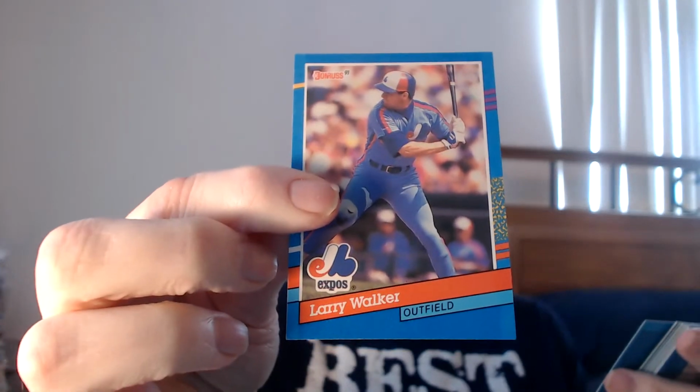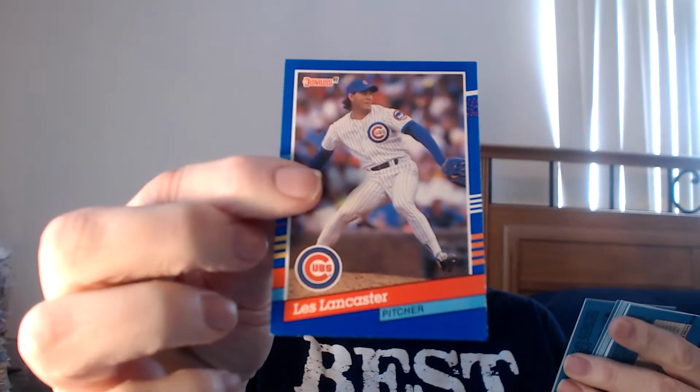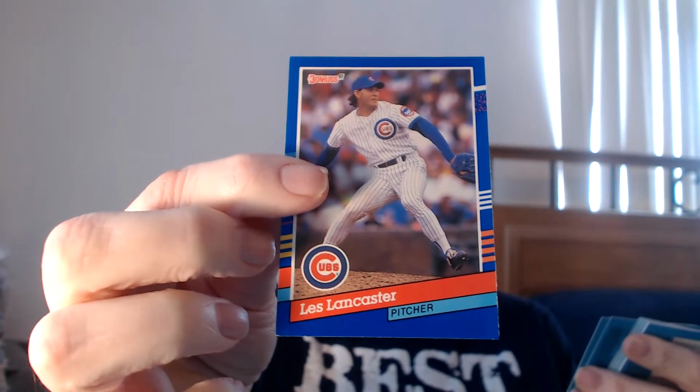Okay, next we have Larry Walker of the Montreal Expos. Len Lancaster of the Chicago Cubs. Sterling Heights. Wow, we're neighbors.